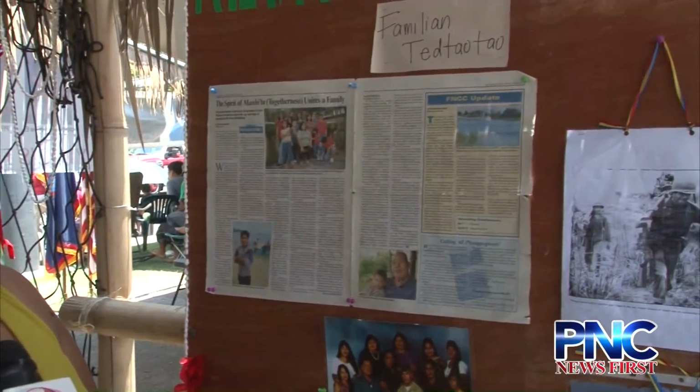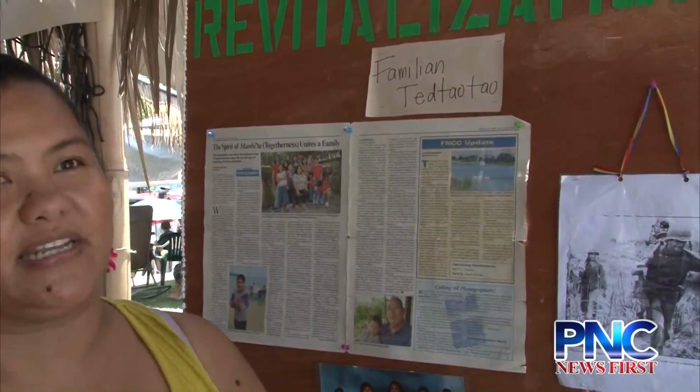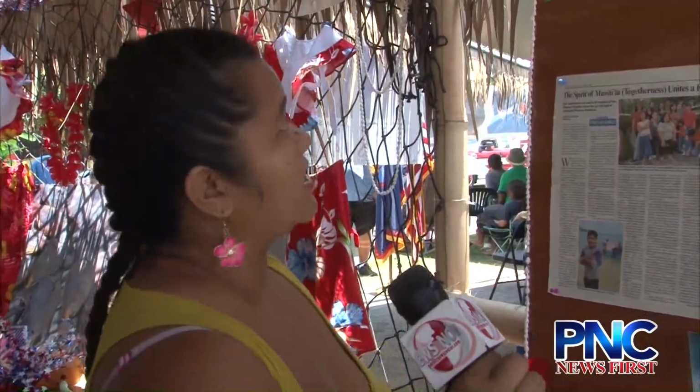It's the perpetuation. It's our fourth generation happy to get in there and fish, farm, and help the grandparents. So it's pretty much alive, and I'm very happy. And this is our storyboard, Familian Tatautau, my mom's siblings, and just what we do as a family and the continual perpetuation. So, and it ties into the theme this year of revitalization of our people and land.